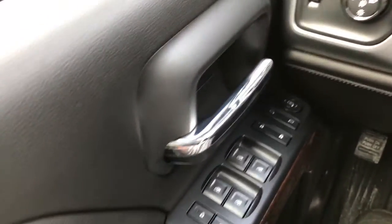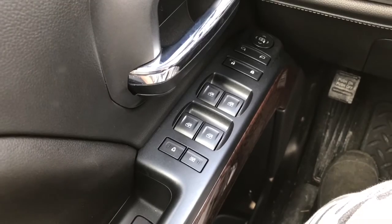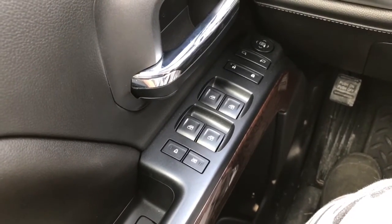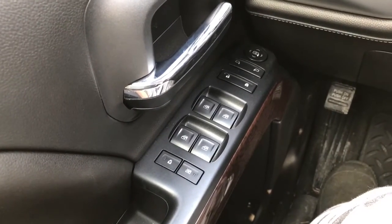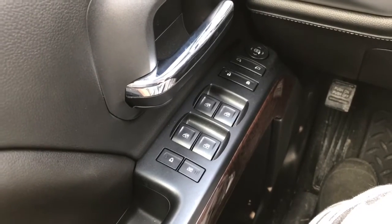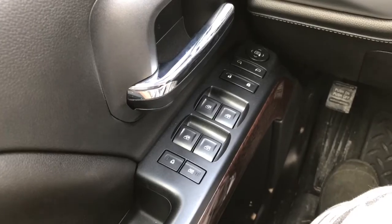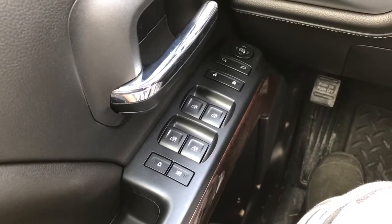Plenty of door storage over here. The windows, you only get one express up window, and that's the driver's window. And GM, why is that? I don't know what's going on with that. I could lock all the windows from being used, but I only get the express up on one window. They're all express down. I'd like them all to be express up too. No reason for there not to be.